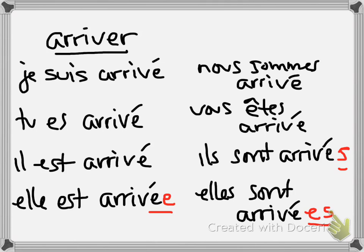For tu, if you're talking to a female, you would add an E. If you're talking about yourself and you're female, add an E. Otherwise, you don't have to add these. For nous, if you're talking about a group of girls, you'd have to add an E. It's in parentheses because you don't always have to do this. The S will not be in parentheses because you always have to add an S because nous is always plural. For vous, it can be singular, it can be plural, it can be masculine, it can be feminine, so you have all of these options.